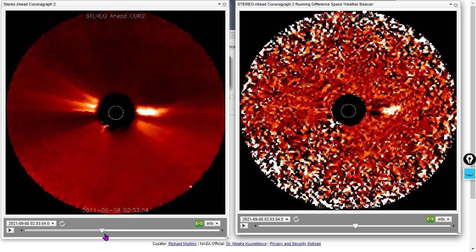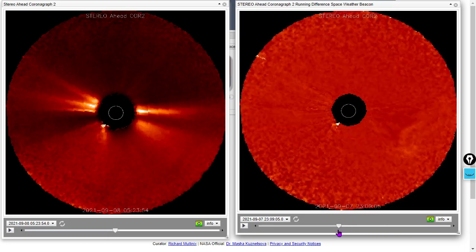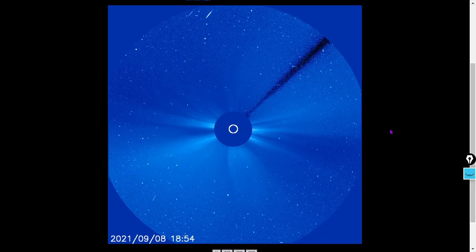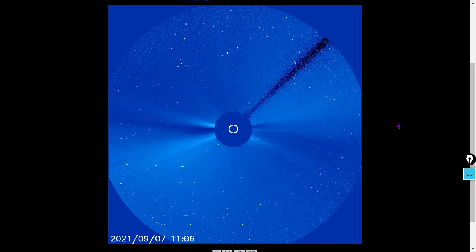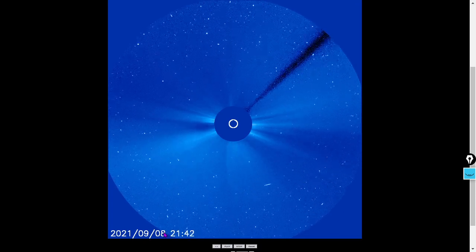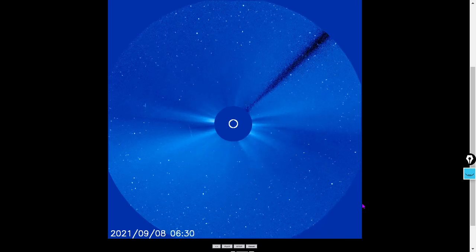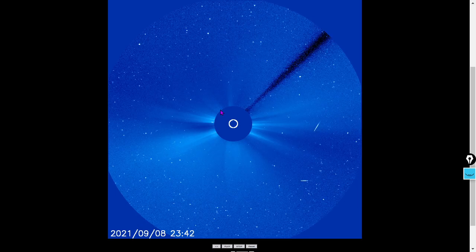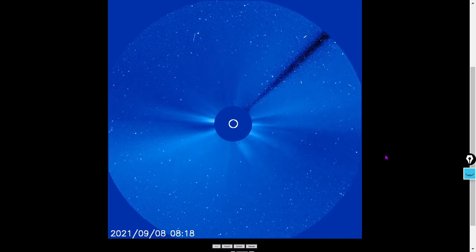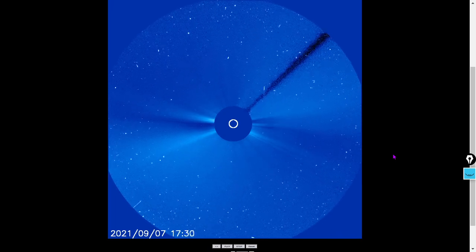This is the STEREO A coronagraph on the left. This is the coronagraph difference imagery on the right. And if you're wondering if that's Earth-directed, let's go to Lagrange point 1, the location of the SOHO spacecraft, to look at the LASCO C3. First of all, note the date stamps. We're going back to 9/7 here. That coronal mass ejection occurred first thing in the morning on 9/8. And you can see plasma on all sides of the coronagraph here, an indication that it's Earth-directed. A little bit of it is more westerly than Earth-directed, but some portion of it is certainly Earth-directed. We can expect the arrival of that around 9/11.